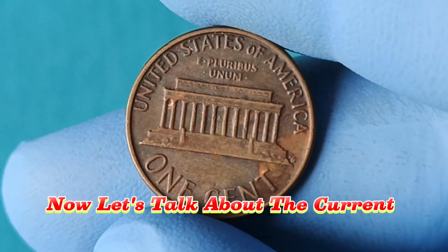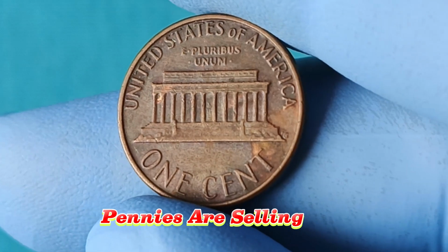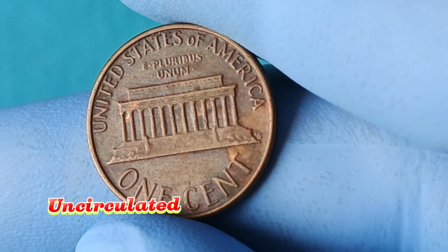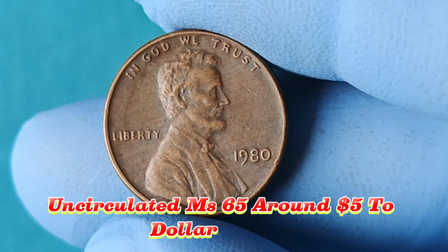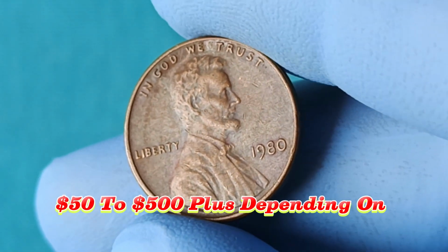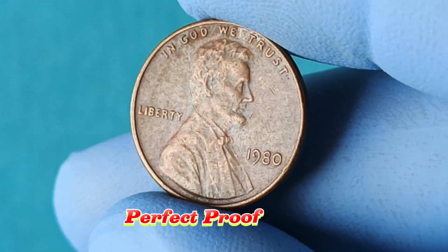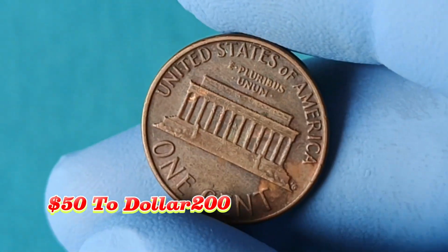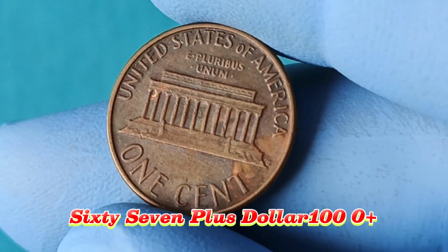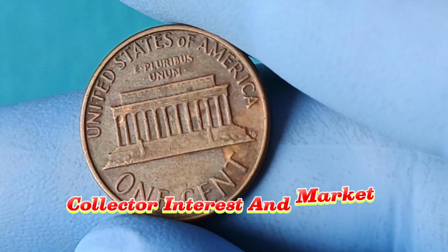Now let's talk about the current market value. As of now, here's a rough breakdown of what 1980 pennies are selling for. Circulated coins, 1 to 3 cents, mostly for copper value. Uncirculated MS 65, around $5 to $1.20. MS 66 or higher, $50 to $500 plus, depending on the mint mark. Rare mint errors, $100 to $1,000 plus. Perfect proof coins, $50 to $200. Top graded 1980 DMS 67 plus, $1,000 plus. And remember, coin values can fluctuate depending on demand, collector interest, and market trends.